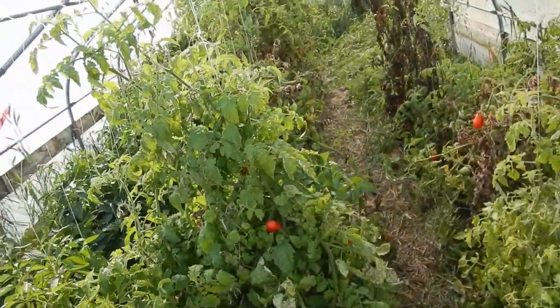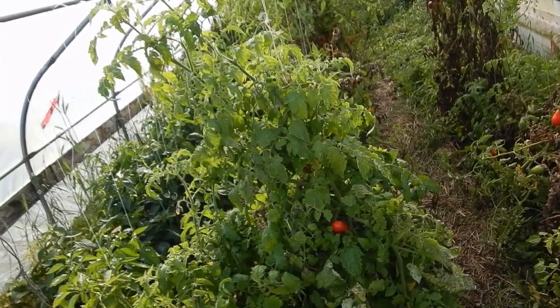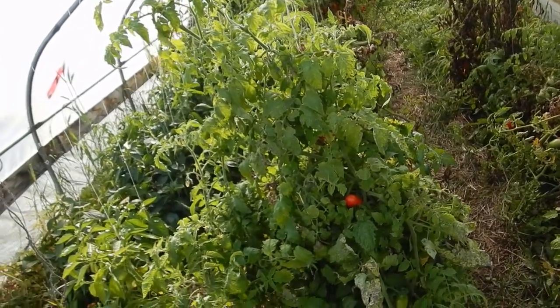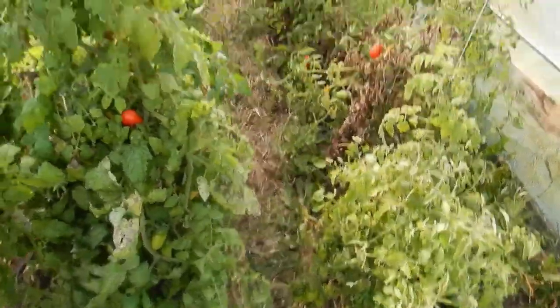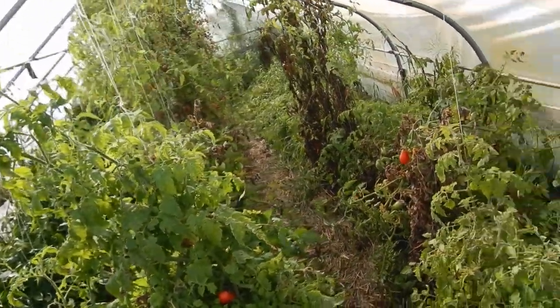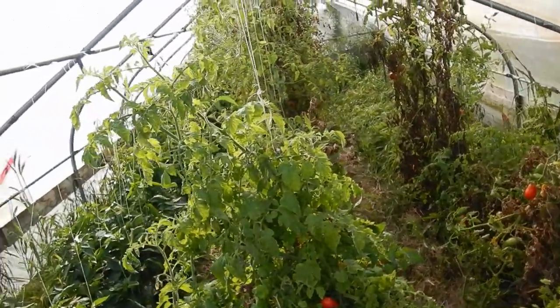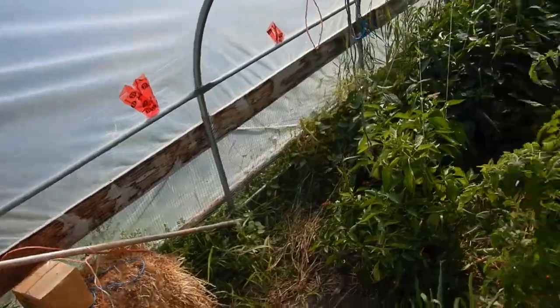And here you can see the tomatoes are basically starting to finish off. So they're primarily just the Roma tomatoes still. There's one or two of the Paul Robesons, but they're still growing, and they haven't been touched by the frost that has touched anything else around here.